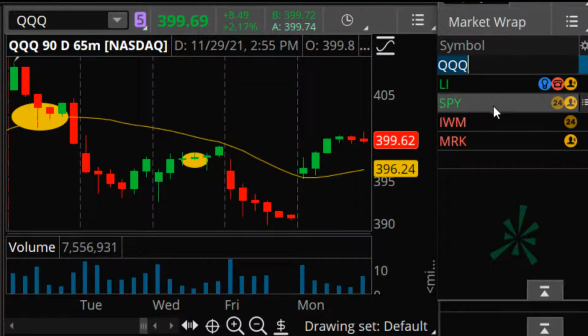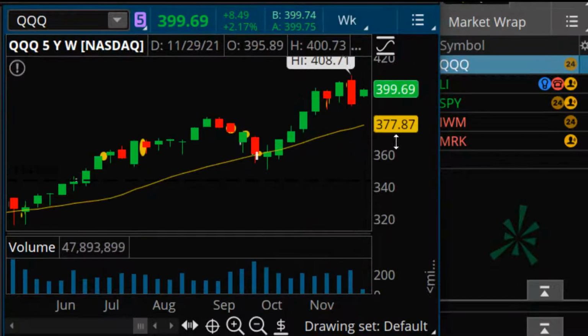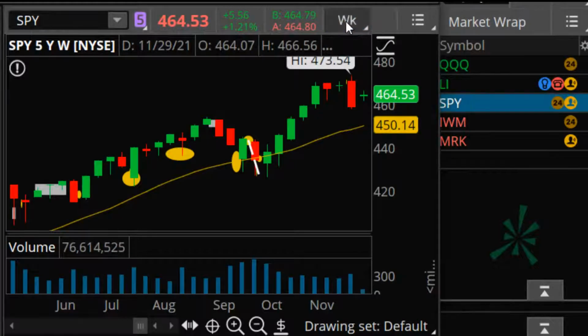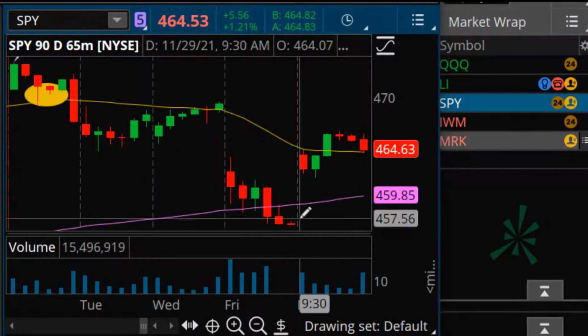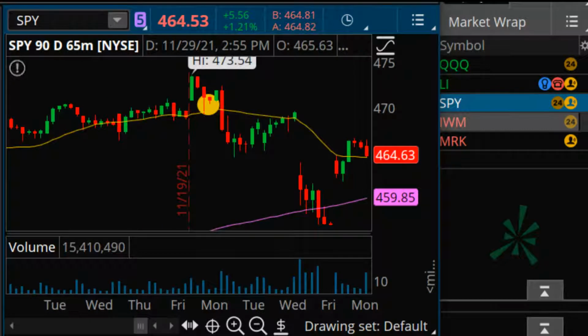They're not extreme divergences. The larger time frames on all of them are varying degrees of neutral, like the IWM, to bullish, like the SPY and the Q. So the more that you zoom out, the more that they have in common. We're talking about short-term bias just for tomorrow morning on the Qs and SPY based on the hourly. All right, let's go over today's plays.